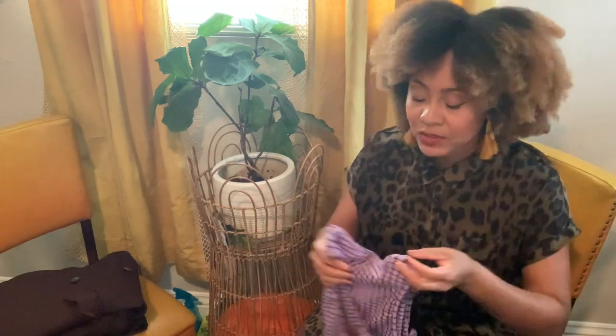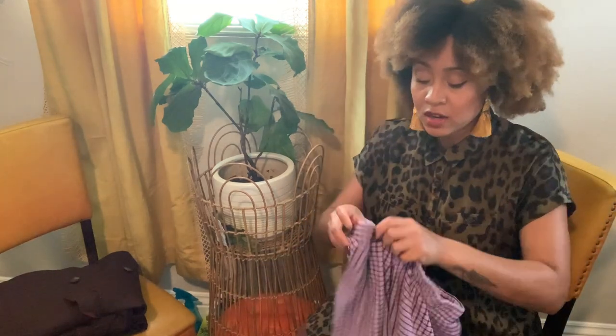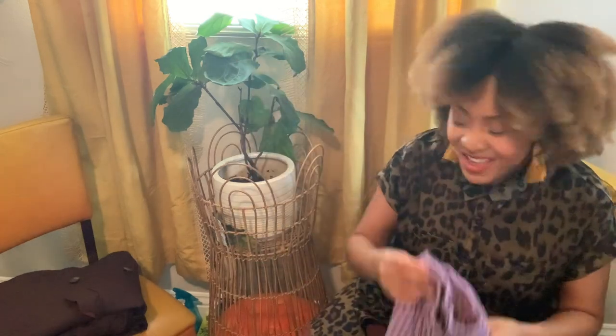We all know the prices of ASOS, and with Goodwill, a lot of times they'll look at the price and I feel they'll just decide, like, let's cut it right here. So yeah, love this. Even that crop top can go with the skirt. Boom. Boom, bam, boom. Okay, the last set.